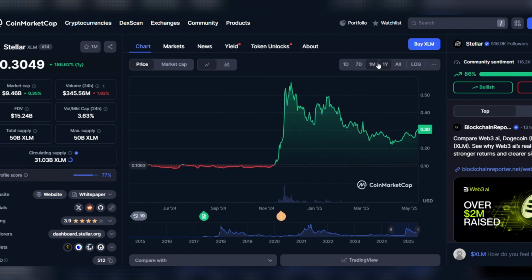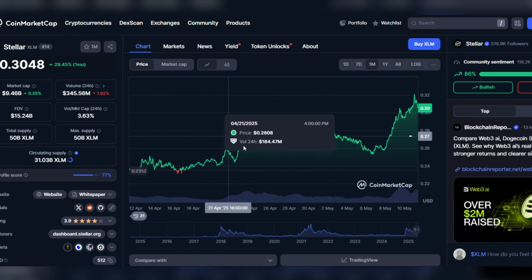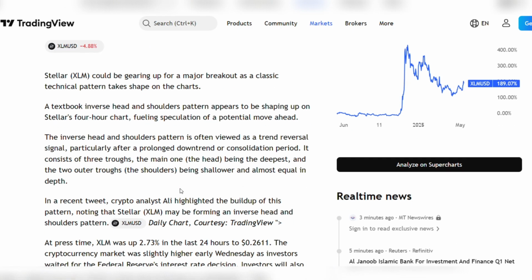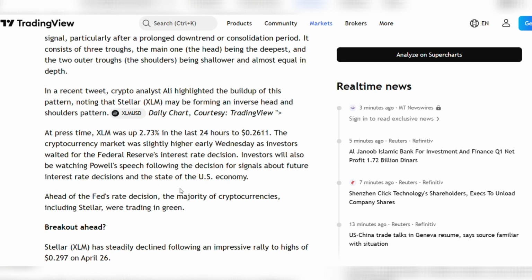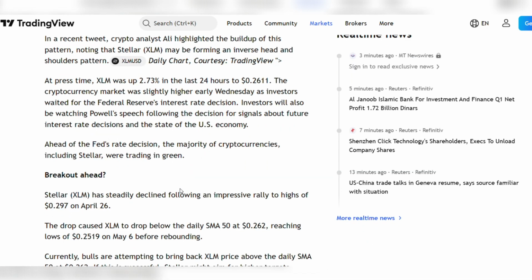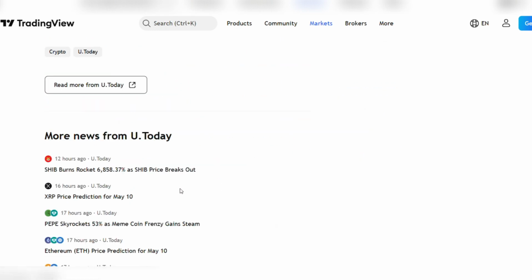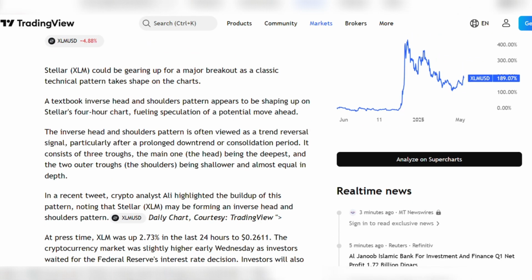Well, traders who understand measured moves know what this implies. The distance from the bottom of the head, around $0.085, to the neckline, $0.119, gives you about a $0.034 range. Add that to the breakout zone, and you get a conservative target around $0.151 to $0.155. But if this breakout snowballs, which often happens after prolonged consolidation, the next fib-based targets stack up fast. 17 cents, 19 cents, even 21 cents if momentum sustains.